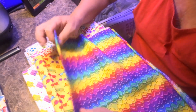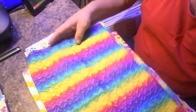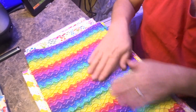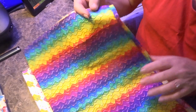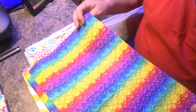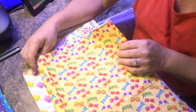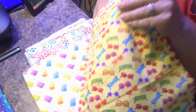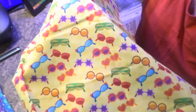Well, what the heck? I know this is a little bit out of my comfort zone. I don't usually work with such bright colors, but I thought this would make an ideal baby quilt. So we're moving on to the third of the fabrics that was in this bundle. And we have sunglasses. Little itty bitty sunglasses. I don't know if you can see that or not. I'm trying to show. And this all coordinates so well.